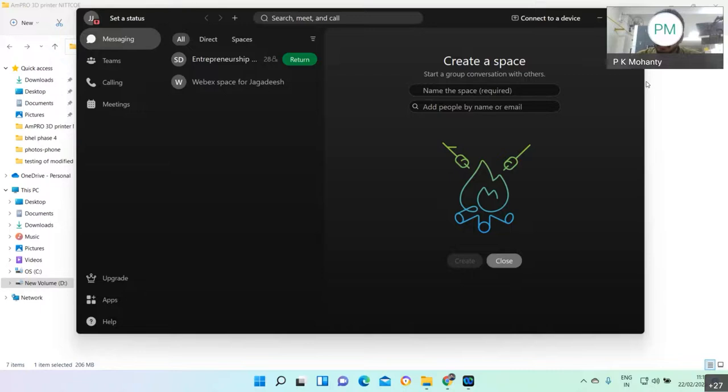Okay. What would be the maximum bed size in case of metal printing? For this printer, it is 500 mm by 250 mm by 250 mm. That is the work volume we have. Okay, thank you. Yeah, sure.